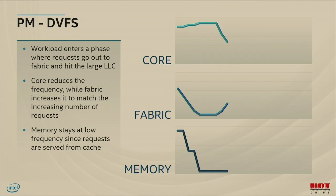What happens when the core has to start accessing data from the last level cache? In that case, the core reduces its frequency to match the required throughput of the application, which is usually lower when data comes from the uncore. The fabric raises the frequency to match the required last level cache bandwidth, and memory stays at a low frequency point, enough to service the few requests that end up going to memory.